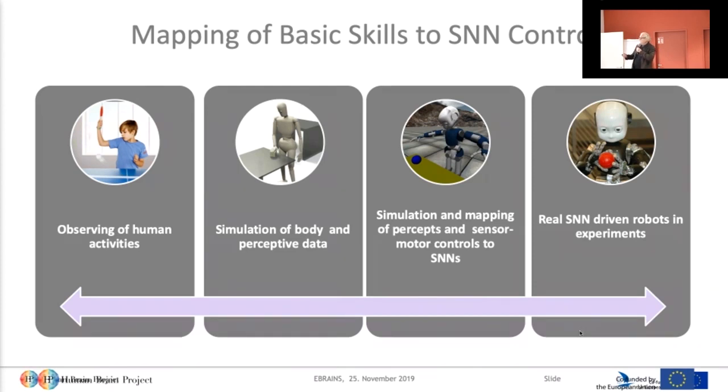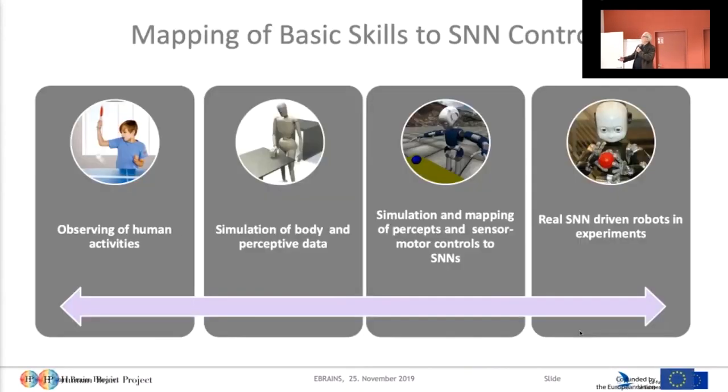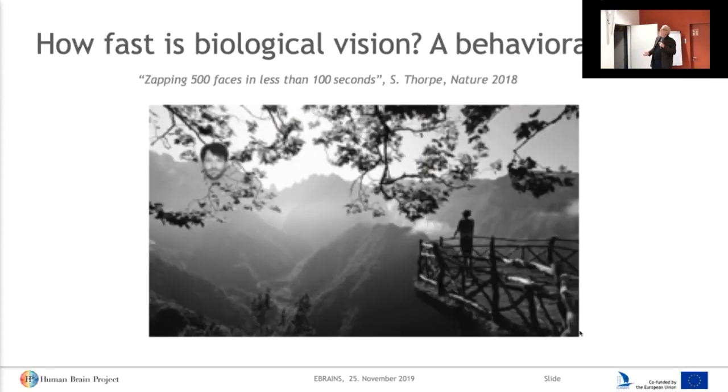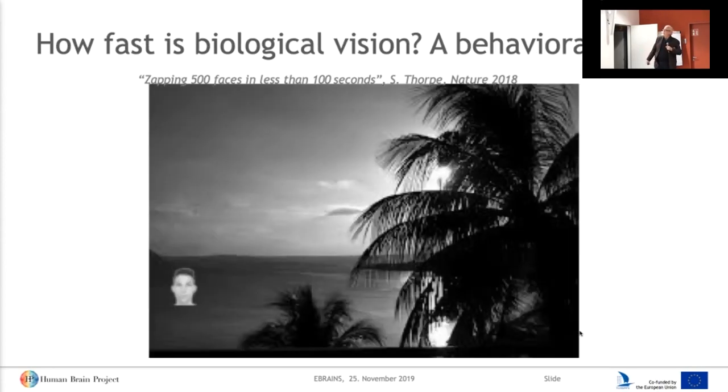And the last one is then to make tests with real robots. Here is one robot from Italy. This is a robot for research, a humanoid one with two legs, spine, two arms, five-finger hands. And the other one is to have a robot, as you have seen before, and studying the spiking networks and making the experiments. This shows you the visual part.